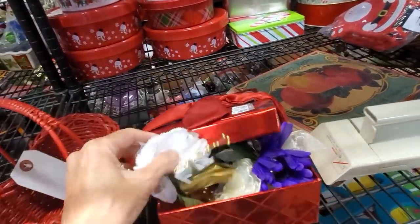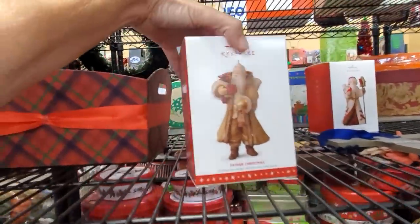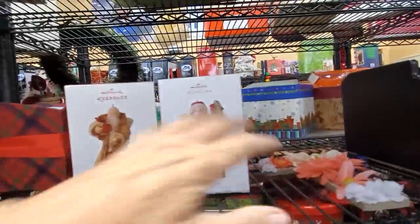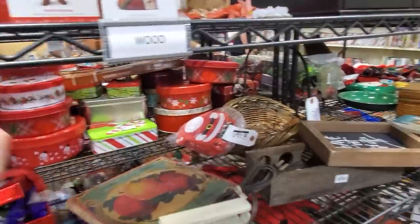Okay, it's just made to have flowers kind of peeking out of it. All right. Okay. We have some Father Christmas ornaments. These are kind of nice. They're $4.99 each. It's very few ornaments that I just pick up because you do need to look them up.